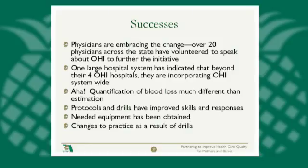How successful are we? So far, we just had our mid-project meeting, and we received a lot of great feedback. We found a lot of the providers are embracing the change to the point where we've had more than 20 physicians across the state who've volunteered to come out and give these talks. We had one large hospital system that has decided that beyond their 4 participating hospitals, they're going to implement it system-wide. A lot of people have provided feedback that they do realize that now quantification of blood loss is much different from their estimation, and that they feel that a lot of these protocols and drills have helped improve their response.